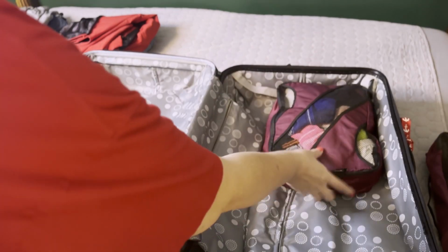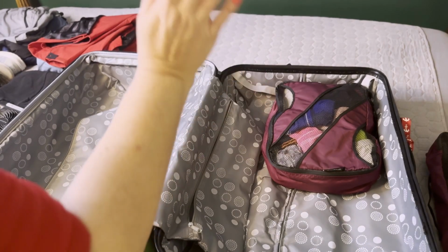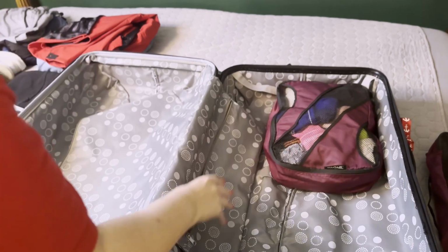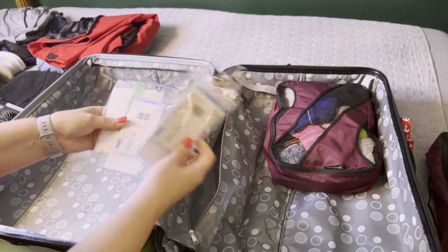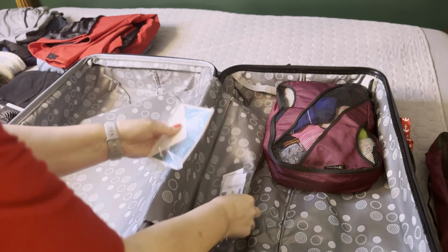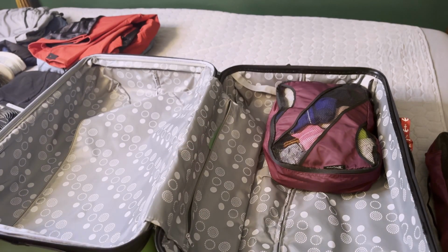In here is all like my unmentionables, like socks. Well, socks aren't really unmentionable, but socks, underwear, all that kind of stuff. Okay, so that's all in here, already packed up. So in here I have my tags for the ship, some thank you notes, and an air tag so I can keep track of my luggage. So that's in there. Let's see what else I'm going to bring.